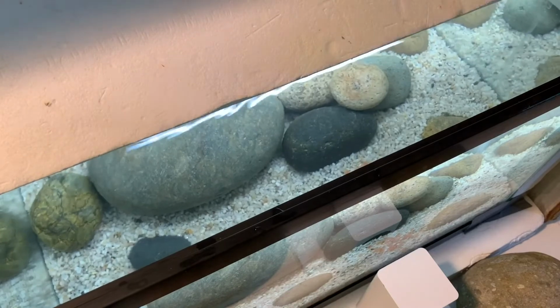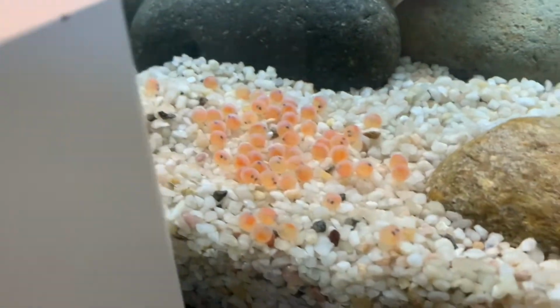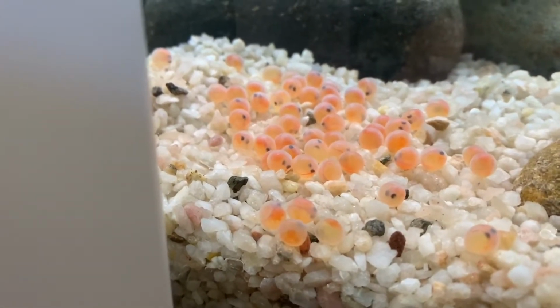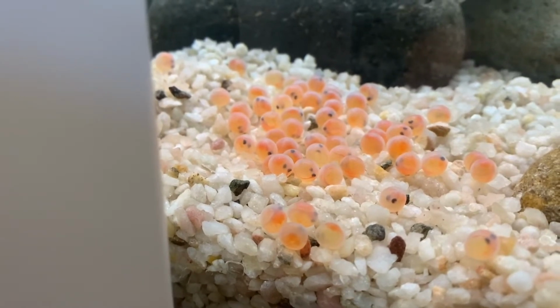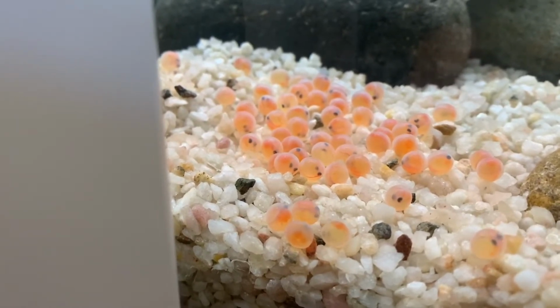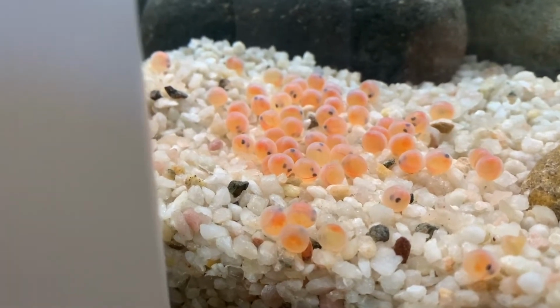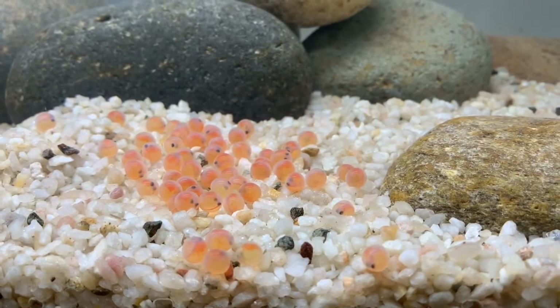And they're all in. So let's go ahead and move down here really quick. They're all right in front there. And that's where they're gonna rest for 1 to 2 weeks until they hatch into little alevin, and then they'll grow into fry. You can see some moving around. They're actually alive, and they're gonna move. See the one in the front on the bottom there? He's moving around. This is pretty cool.